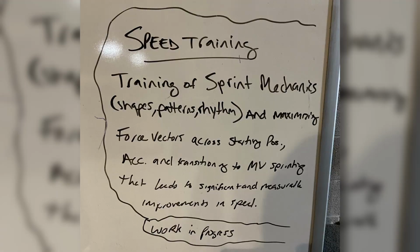First, let's create some context and an operational definition for what I mean when I say speed training. This is what my colleagues and I have come up with: the training of sprint mechanics, which includes shapes, patterns, and rhythms, and maximizing force vectors across starting positions, acceleration, and transitioning to max velocity sprinting that leads to significant and measurable improvements in speed.